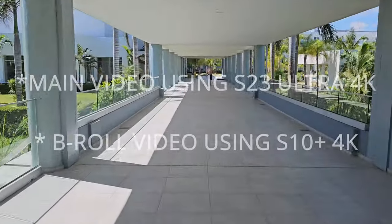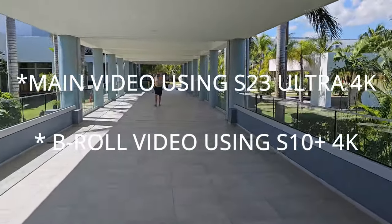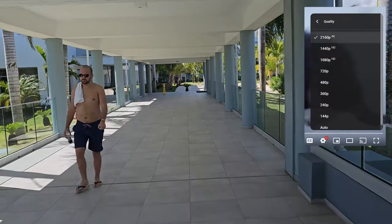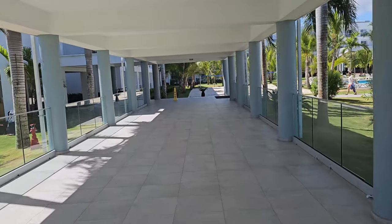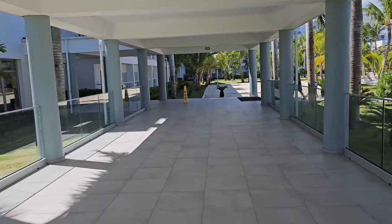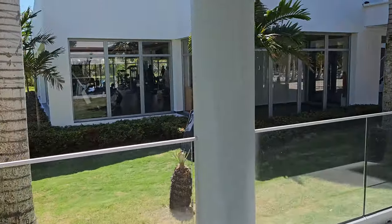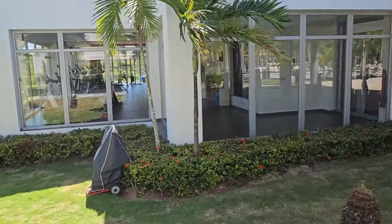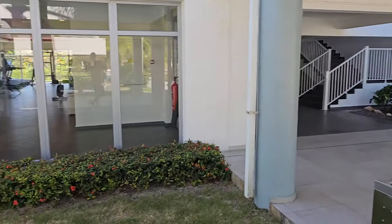I'm recording this on the new Galaxy S23 Ultra. This is being recorded in 4K 30 frames per second, so make sure you're clicking on that 4K if you want the utmost resolution on this. And all my B-roll will be done on my old Galaxy S10 Plus. I didn't want to drag that through the resort for 7 days and get it full of sand and potentially stolen or lost. But on my last day here, I figured I would give you guys a little bit of a tour with the new Galaxy S23 Ultra.